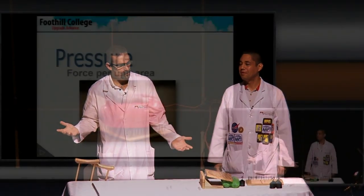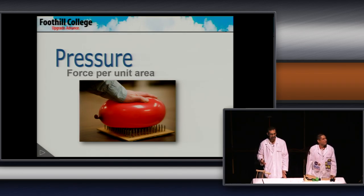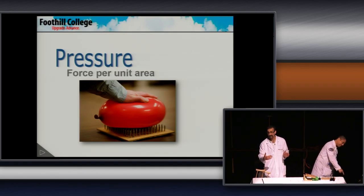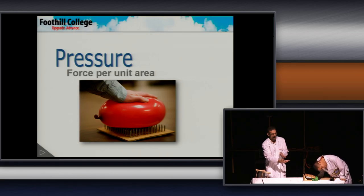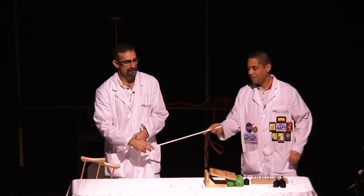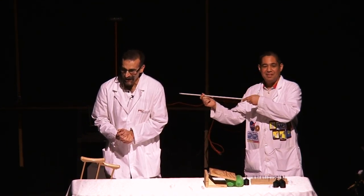So we started talking about pressure, but we never really defined what pressure is. Pressure is force per unit area, force over area. What does that mean? It means if you're running around the house and you bump into the side of the table, not so bad. But you bump into the corner of the table, the same force concentrated on a small area, ow, right? You feel that. We all know that, right?